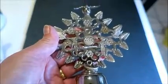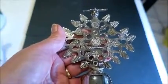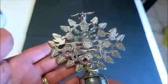I can't find a mark anywhere. That one they want like $265 for. So this is probably something I'm going to put up at auction. I'll probably start it around 40 or 50 and, you know, see if I get any bites. But that was a very good deal for, I think I paid $1, maybe.